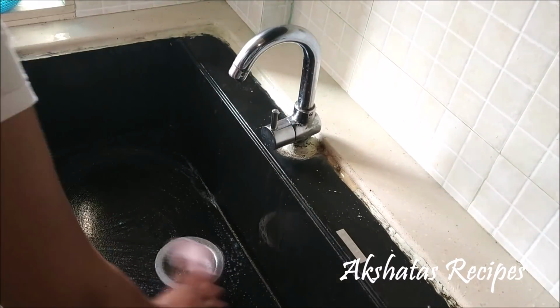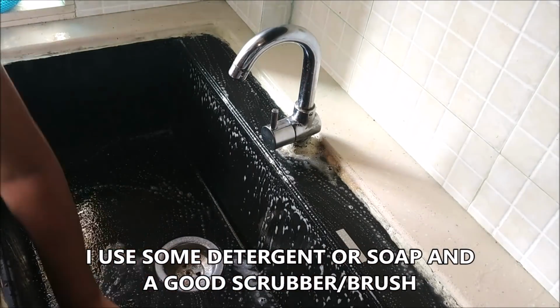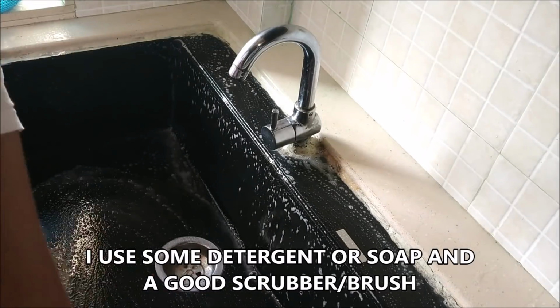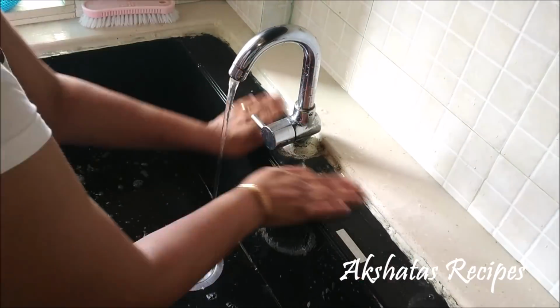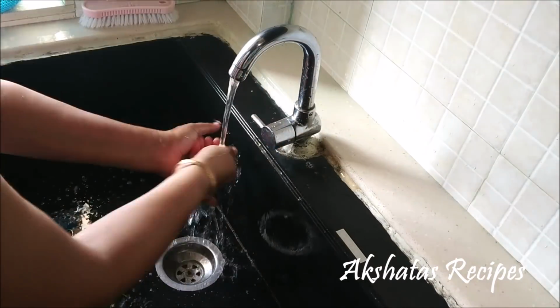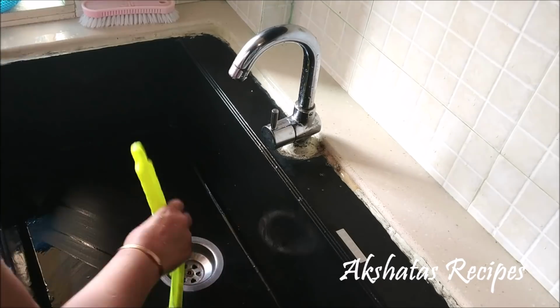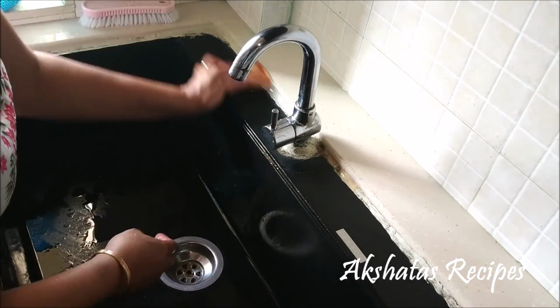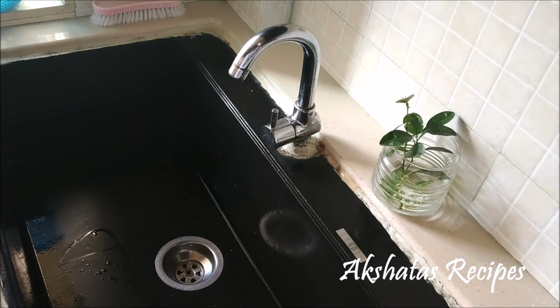Next, it's my sink. If I have a few dishes in my sink, I just rinse them and keep them on the platform, and then I give my sink a good rinse with some detergent or soap and some water using a nice brush or a scrubber, and give it a clean wipe, a clean scrub, and then use a little bit of water and clean it up.